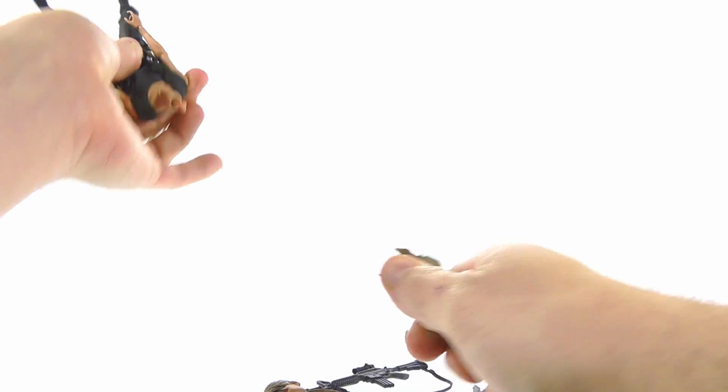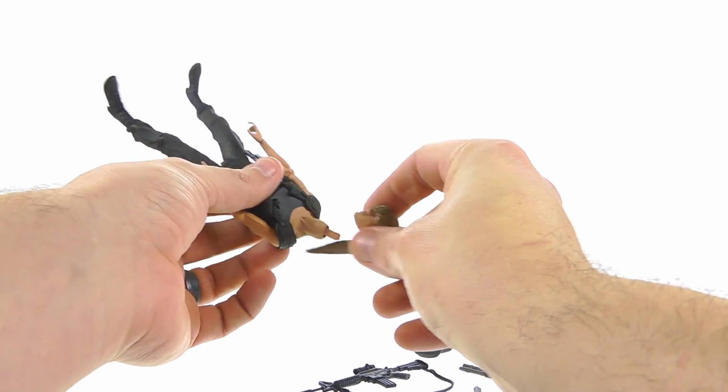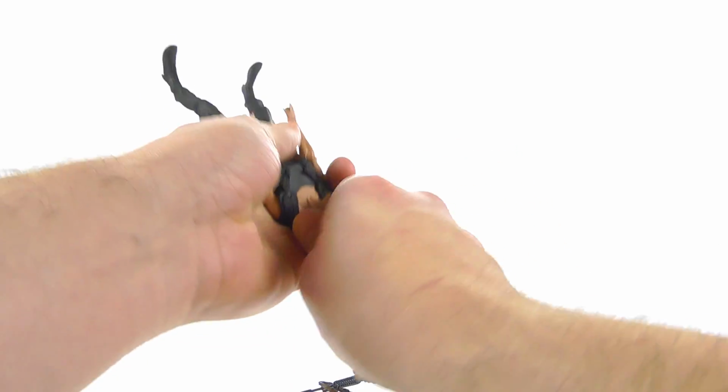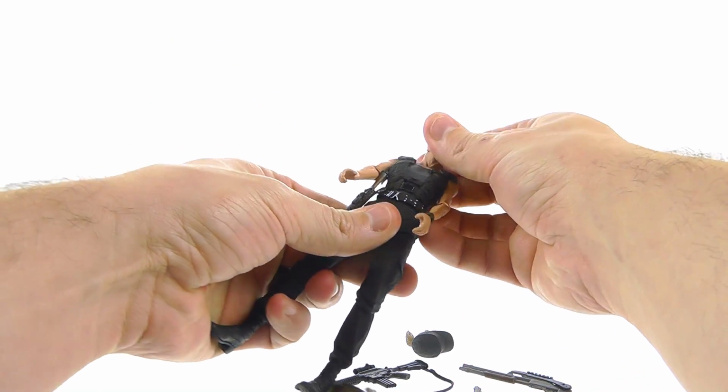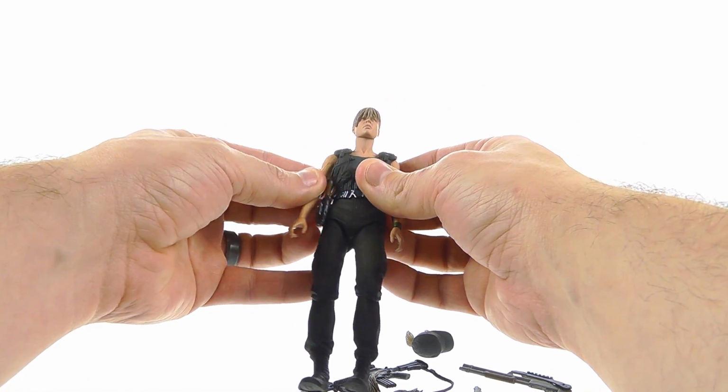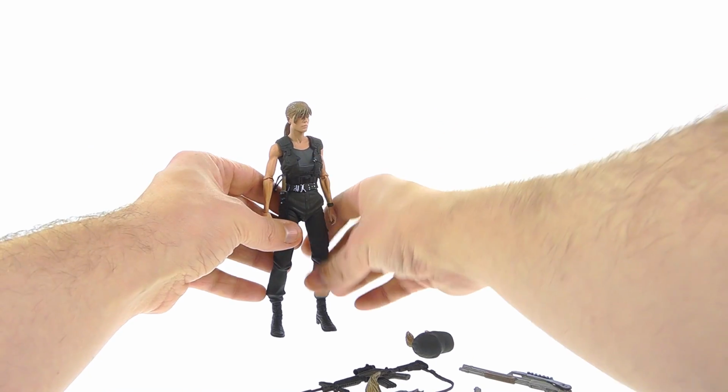And again, really stiff getting that out. I honestly kind of like this look a little bit more, getting that back on there. So that's probably the look that I'm going to go with predominantly in my display. So we'll stick with that for right now.